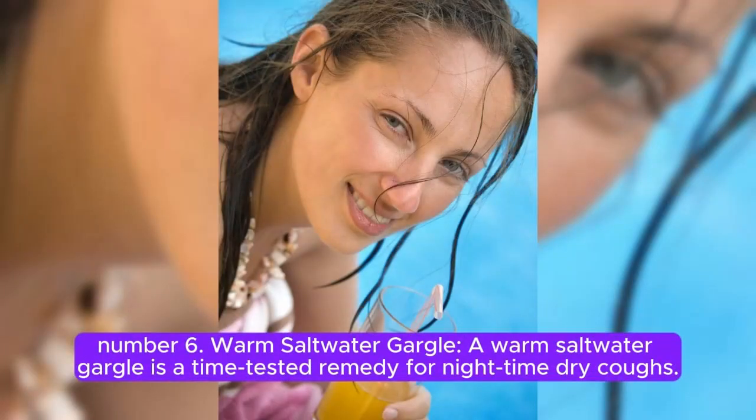Number 6. Warm saltwater gargle. A warm saltwater gargle is a time-tested remedy for nighttime dry coughs.